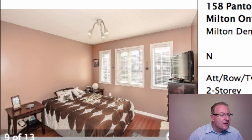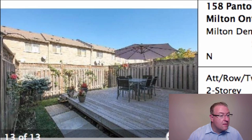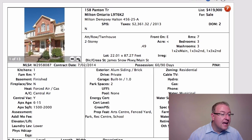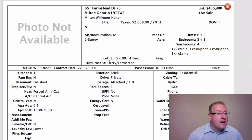It's not a bad layout here. You've got what looks like upgraded floors upstairs, hardwood floor up on the second level, and $419,000 again seems pretty good. Builder finished basement on that one.